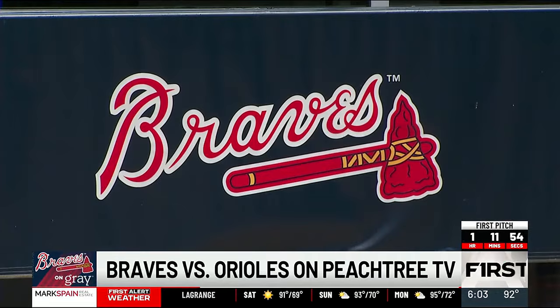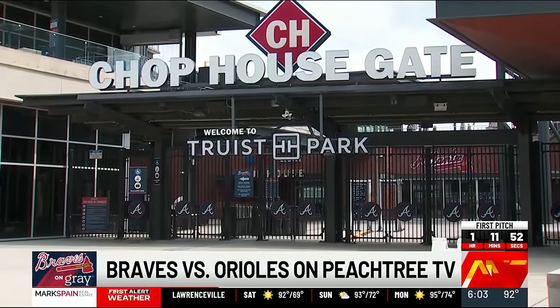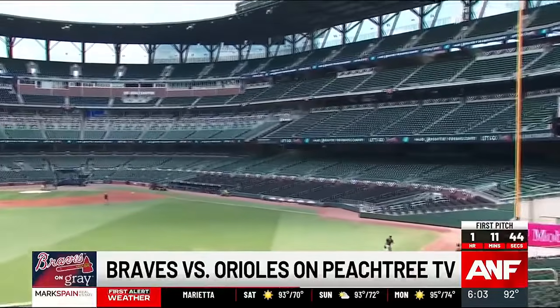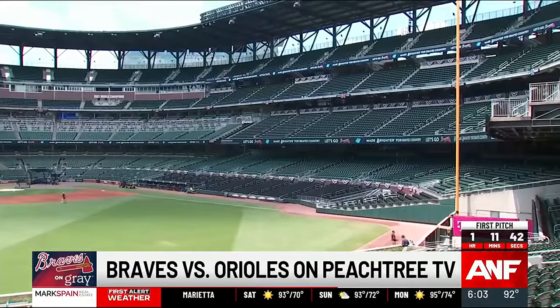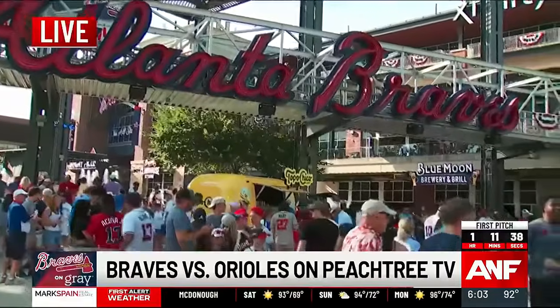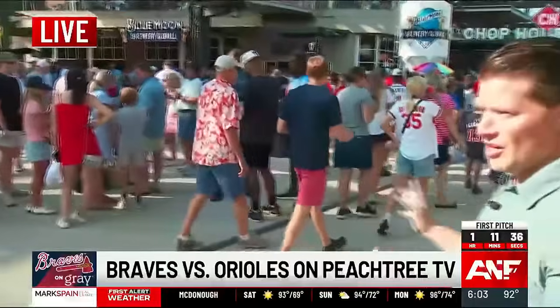Oh, and a tip, be sure to shuffle once the game ends. So for the best viewing experience for the 4th of July fireworks show here at the Braves, you're going to want to be between each foul pole on the home plate side. Guys, I have covered a lot of Braves games out here. I have never seen this place this crowded, and that includes the playoff games I've covered.